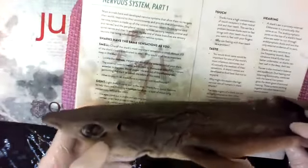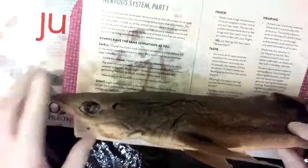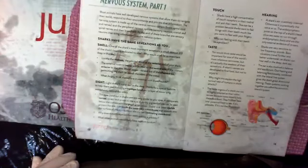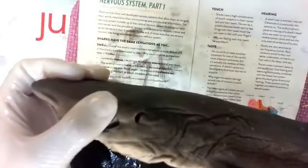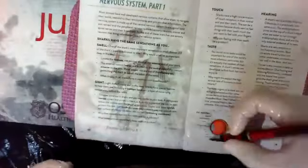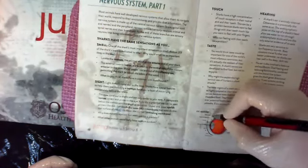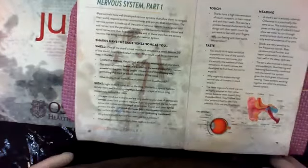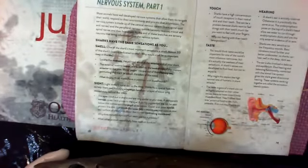Sight, so vision, eyeball. Out of all the fish, the shark eyeballs are the most similar to human eyeballs. If you watch a shark attack, when it goes to bite its prey, it blinks. It actually has an eyelid. It has one eyelid that comes up across the bottom to protect its eye. We have two, one on the top, one on the bottom. Most fish don't have eyelids. They have a clear layer over their eye that keeps it moist, but they don't have eyelids to blink.